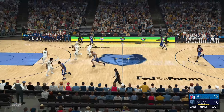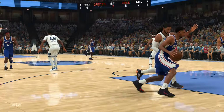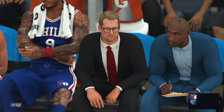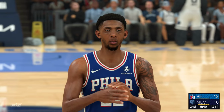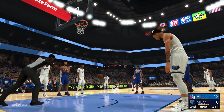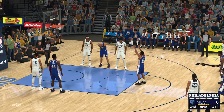Taking a look at the 76ers. We've got Buddy Heald. Reed out there with Batum. Then it's DeAnthony Melton. And it's Payne in at the point guard position. It's his first trip to the line. And the first one at the line is good.